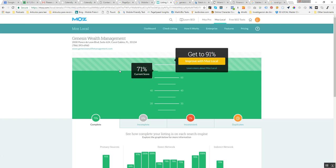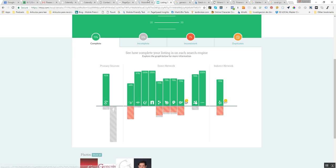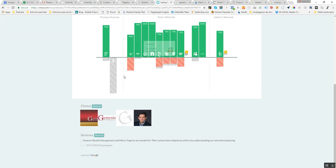So what this report shows you is a current score of 71, which, if you haven't done any SEO, is an above average score. But again, there's definitely some room for improvement. This tool is called Moz Local, and it reviews all of your different listings and focuses on those really important ones that actually have an impact. You can see here your Facebook says that it's incomplete. Your Google My Business listing, which we were just looking at, shows that it's incomplete. And then there are several others here.